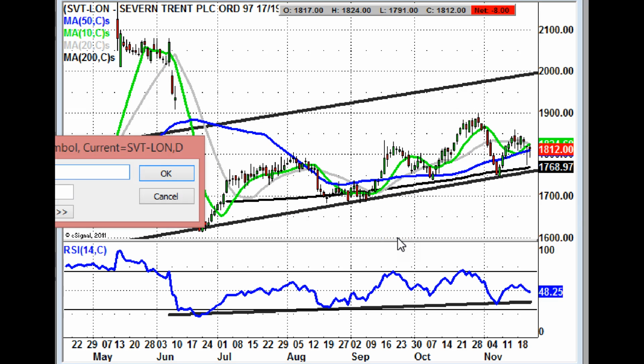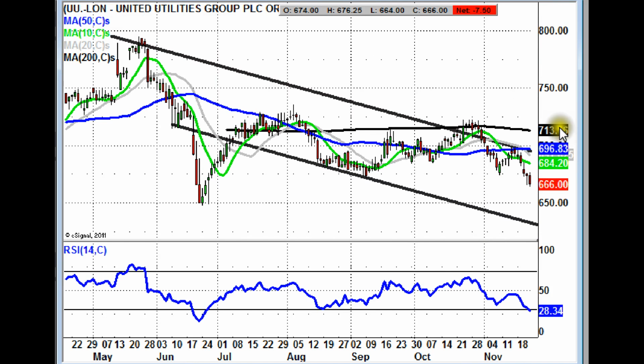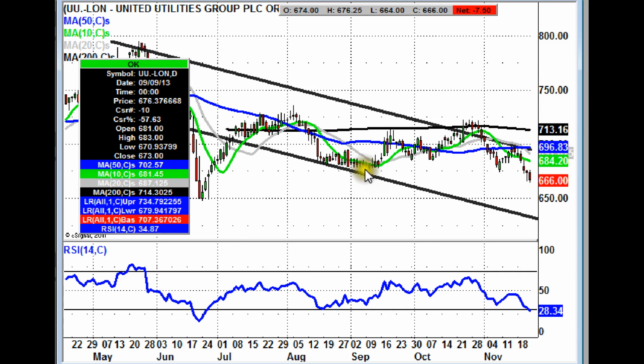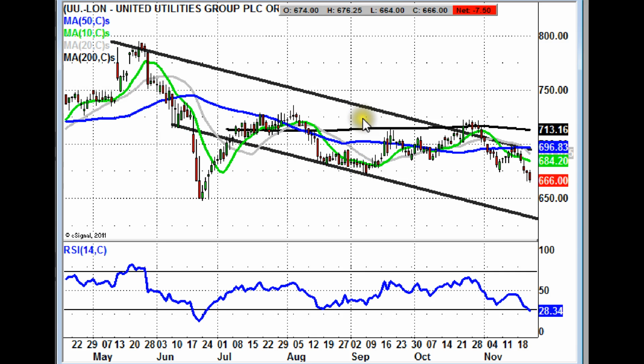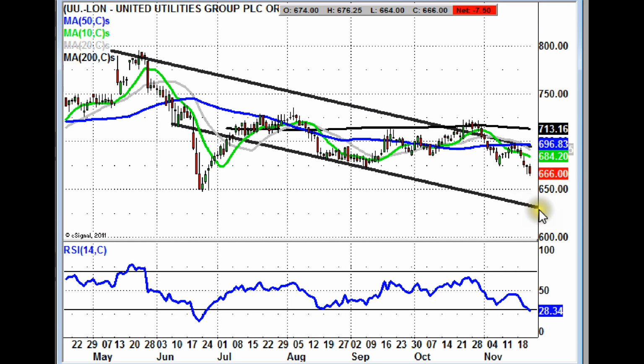Staying with the utilities zone, it's United Utilities, and we've got here what seems to be a much more determined type of move, with the breakdown from May and June followed by consolidation, but now starting to see a break to the downside. The key area in the near term is probably the September floor at £6.70. We broke that on a weekly close basis on Friday, and so now there's a risk that we'll head back down towards the 630, 640 zone at least before a lasting recovery can take place.